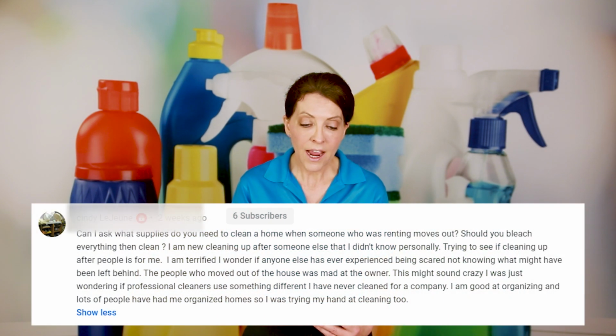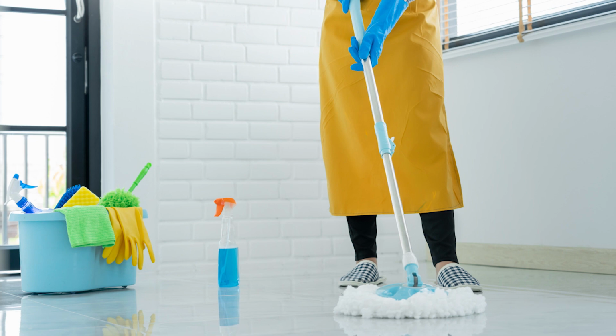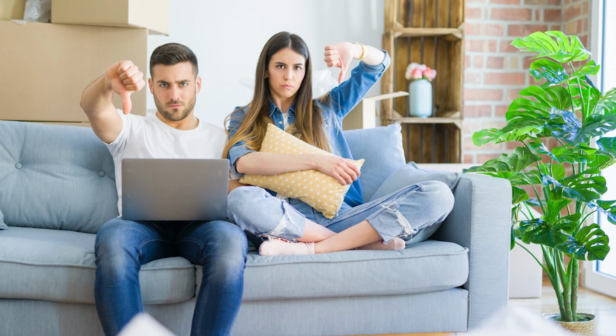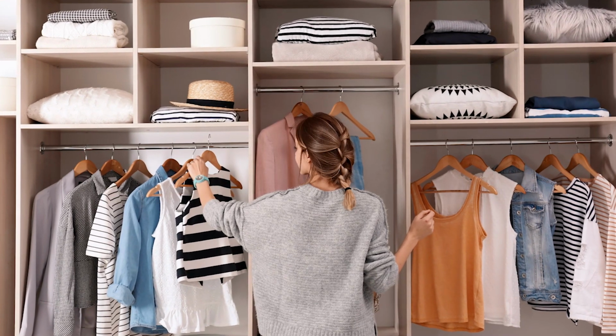She says, can I ask, what supplies do you need when you clean a home when someone else renting moves out? Should you bleach everything and then clean? I'm new to cleaning up after someone else that I didn't know personally. Trying to see if cleaning up after people is for me. I'm terrified. I wonder if anyone else has ever experienced being scared of not knowing what might have been left behind. The people who moved out of the house was mad at the owner. This might sound crazy. I was just wondering if professional cleaners use something different. I've never cleaned for a company before. I'm good at organizing, and lots of people have had me organize their homes. So I was going to try my hand at cleaning too.